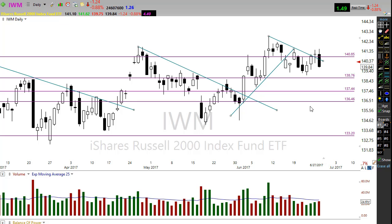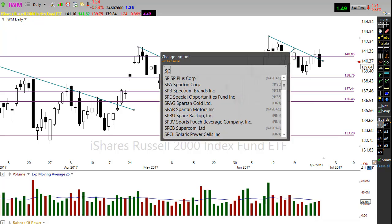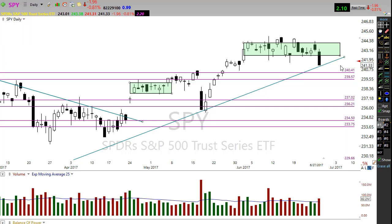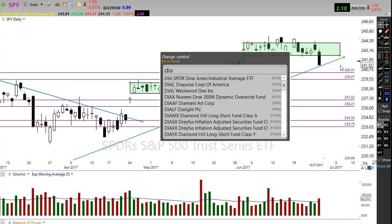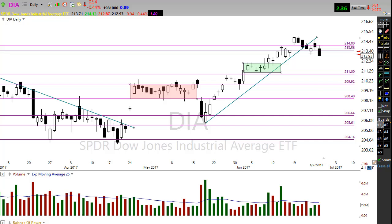IWM also really kind of gave it up yesterday right here at price resistance and the downtrend. We failed with an evening star type pattern. Now this is trying to move higher this morning, recover some of that, because we're seeing a little bullishness in the futures. If we look back at the SPY, you can see the SPY is actually trying to pop up a little bit, as well as the diamonds. So we're getting a little bit of a reactionary bounce, at least at the moment, in the futures.